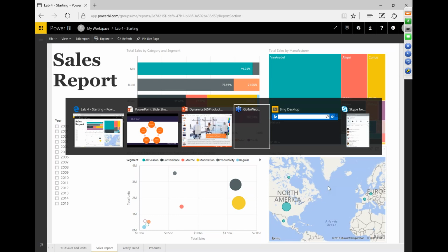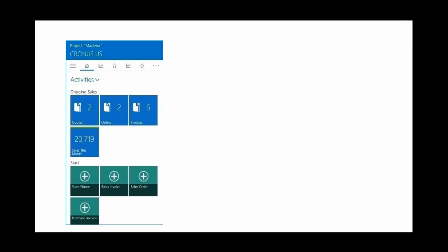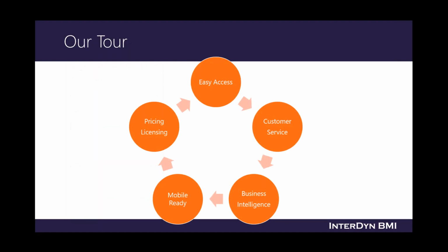Also, too, with Dynamics 365, you're going to have access to mobile apps. And with the Dynamics 365 mobile app, you get the complete picture from across your business wherever you are. You'll have access to the reports and the KPIs that you need to help you make better business decisions. So together, Dynamics 365, Office 365, and Power BI help you access the information you need when you need it by using modern, mobile, intelligent business apps from the cloud.